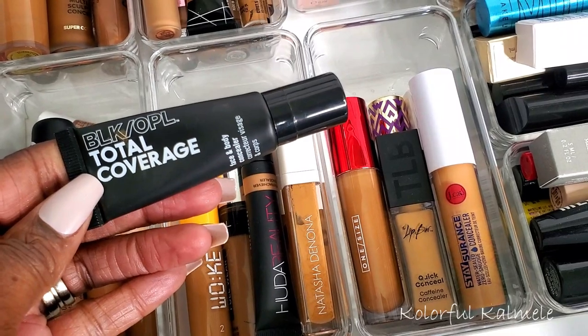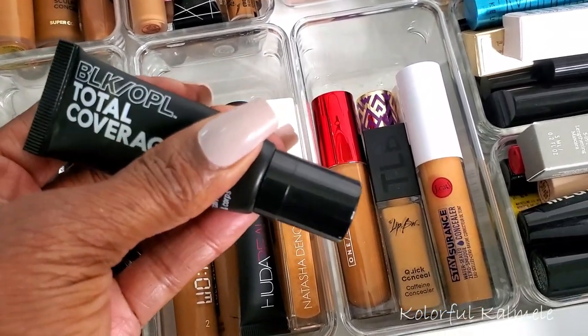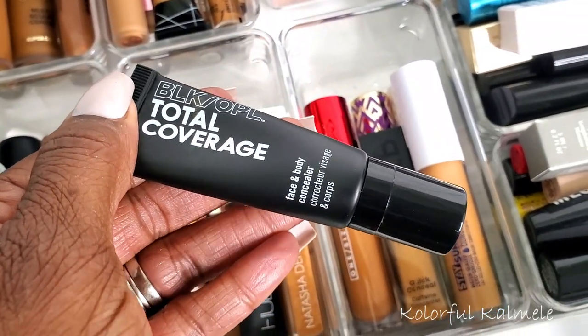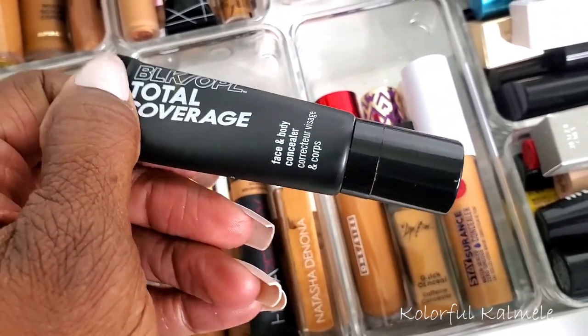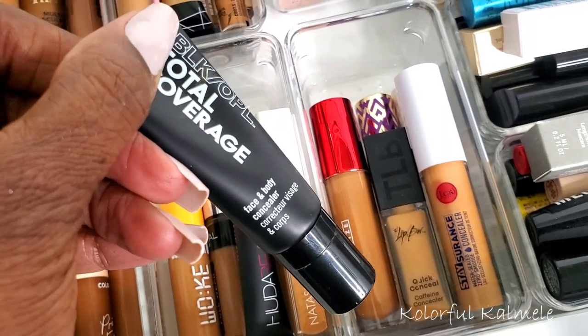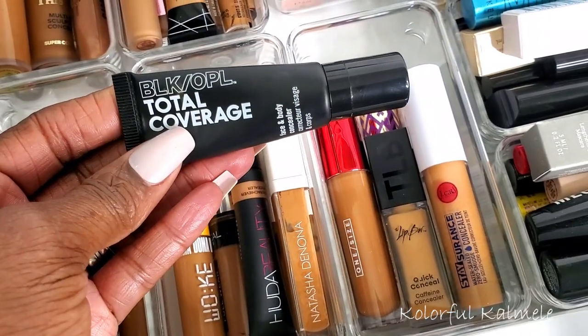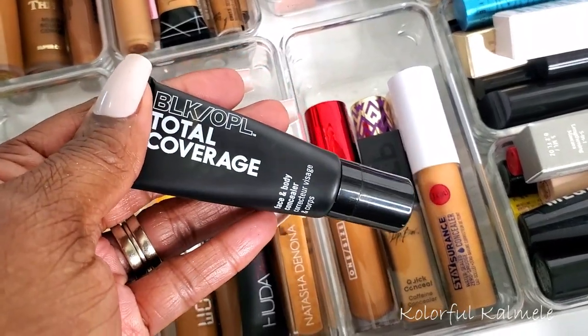I also want to pull this Black Opal Total Coverage. I haven't used this in a long time, and honestly, it might be time for me to think about getting rid of it. I don't know. I gotta go through my expiration dates, but I have actually decluttered a lot of stuff. I just didn't film it. But this is a face and body concealer. I think this has really serious coverage. So I'm gonna go ahead and pull this.